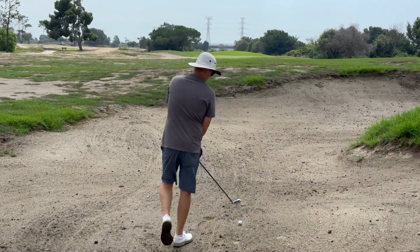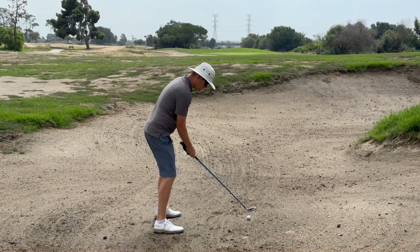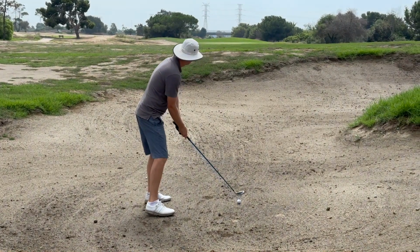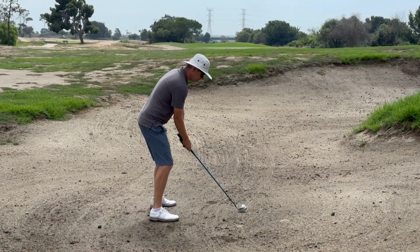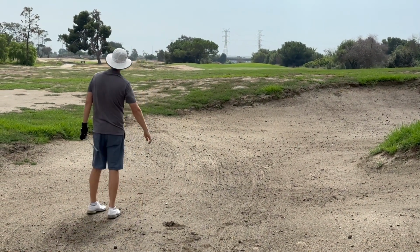Okay, so I hit it to the right in this bunker. This is a 520-yard par 5, so I'm going to hit my hybrid. This is my favorite club, out of the bunker here. Hit it good, but you can see I hit the outside of the ball a little bit there.